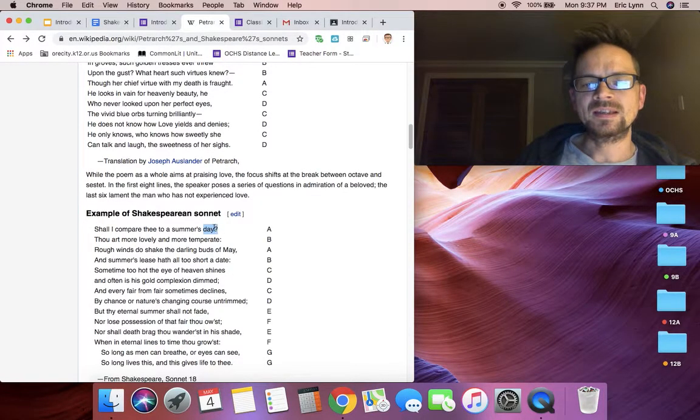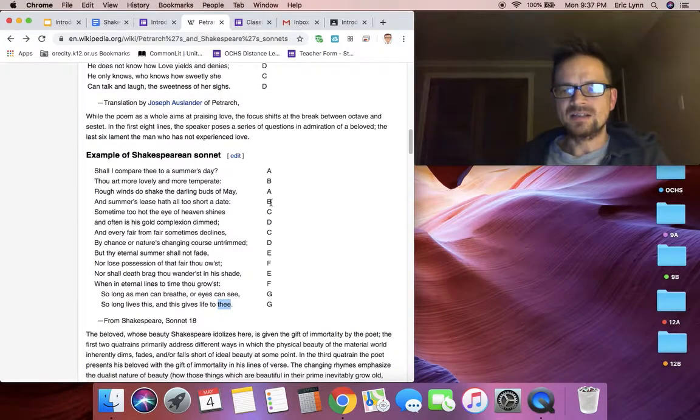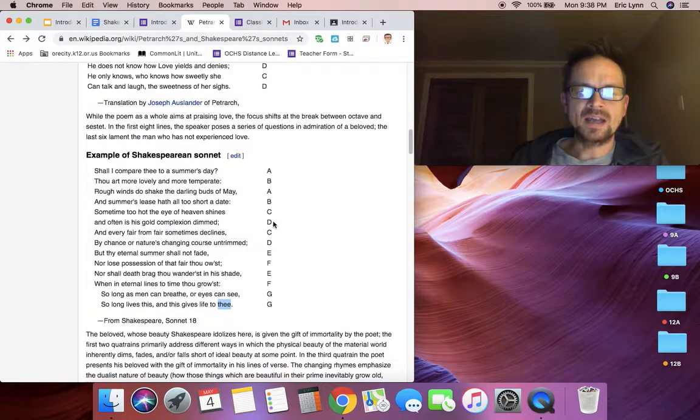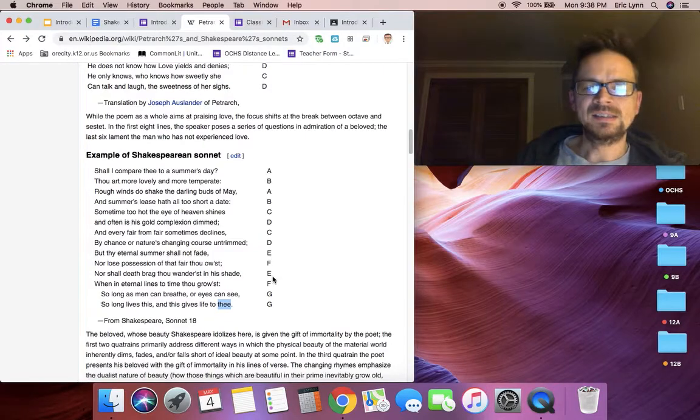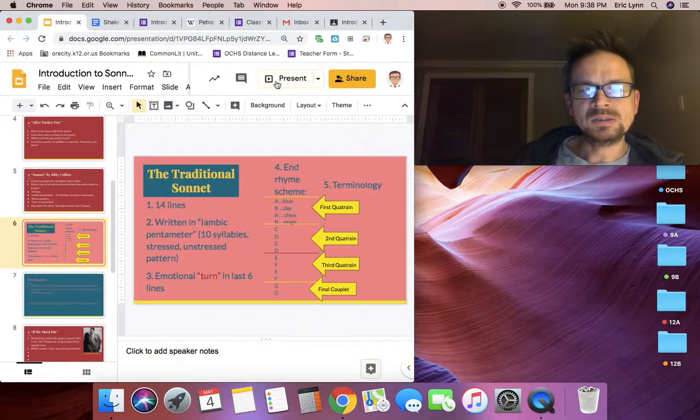So it's the last word. For example, day and May rhyme. They're A. Temperate and date, or I think in Shakespeare's time it would be pronounced "temperate" and "date." Shines, declines, dimmed, untrimmed. So you can kind of see the rhyme scheme. The Shakespearean style is A, B, A, B, C, D, C, D, E, F, E, F, and G, G is the final couplet.